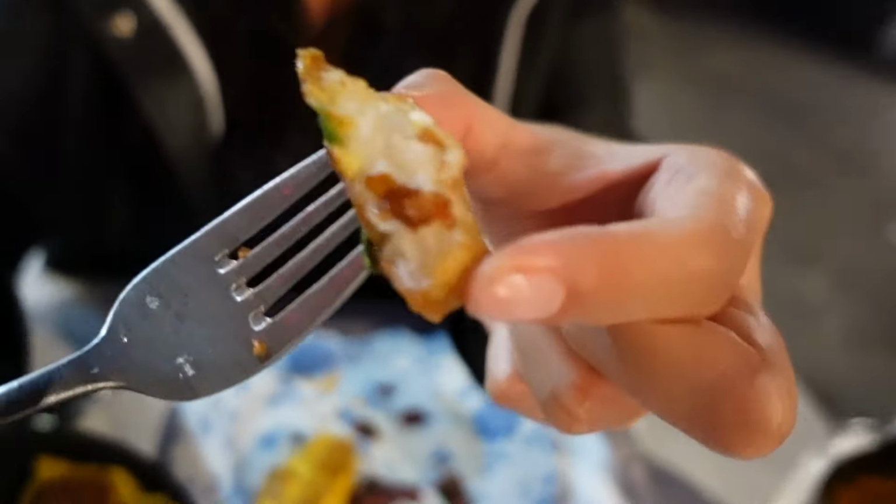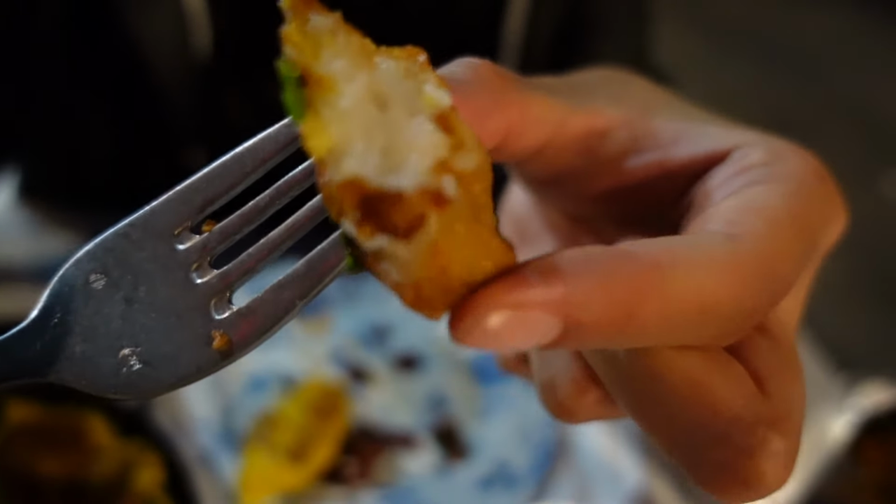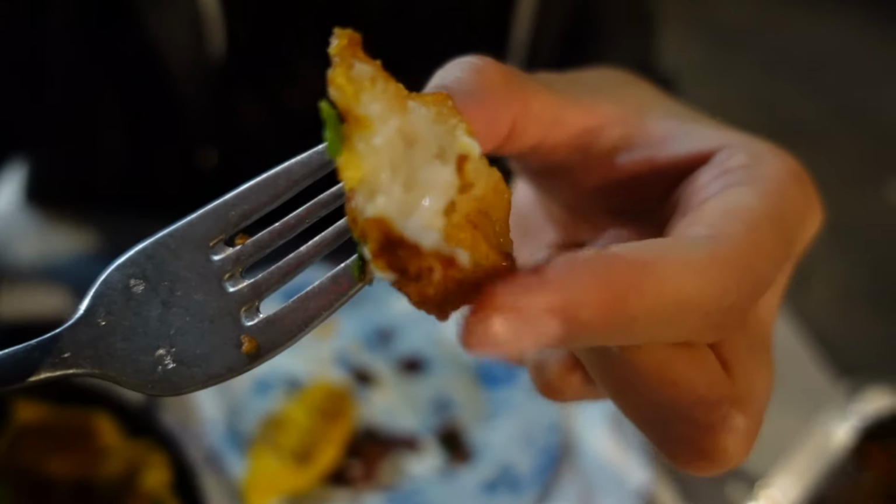Love the scallions, and I don't know what it is, but it almost tastes a little bit coconutty. It really does. So many textures. It's soft, salty, sweet, so crunchy and crispy. You can see in here the texture of that rice cake. Very good.